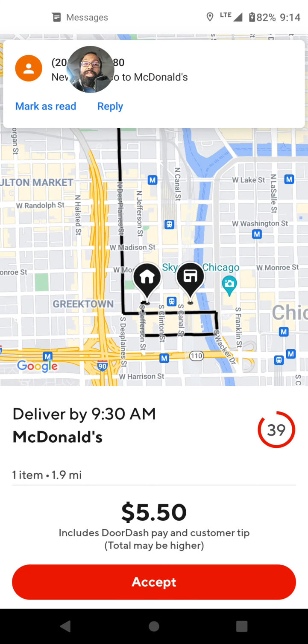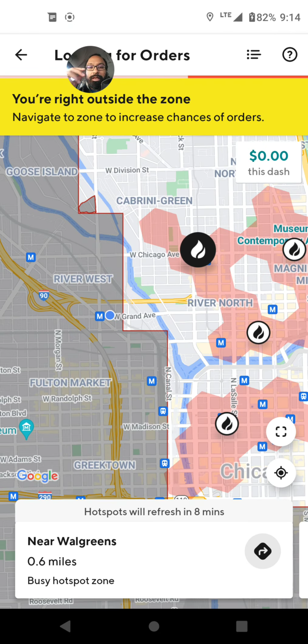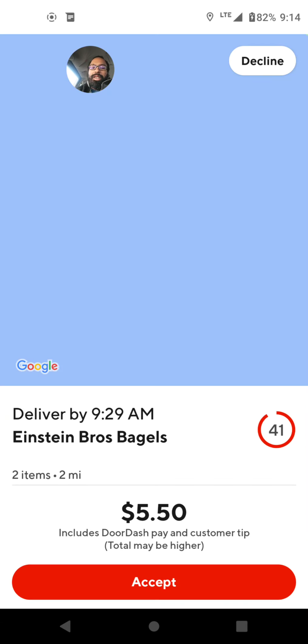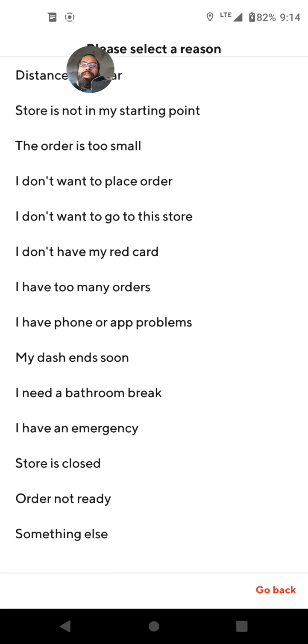And as you can see, now also the other thing, it is the dead of winter. Maybe people aren't moving as quickly on these things. I know I'm not. I've only seen one offer that was even a chance of having a good tip. None of these are even above that $6.75 minimum I need.